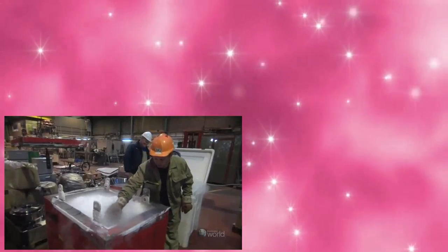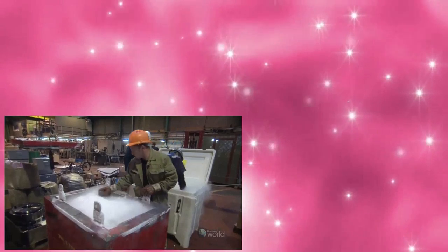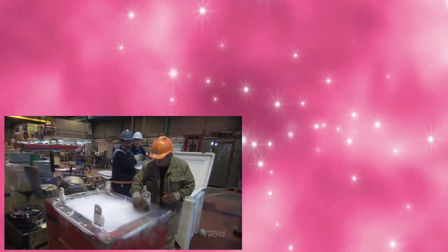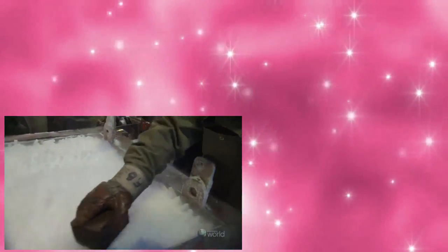Dry ice. It's frozen carbon dioxide gas. And it's cold enough, minus 78 degrees Celsius, to peel the flesh off unprotected fingers.